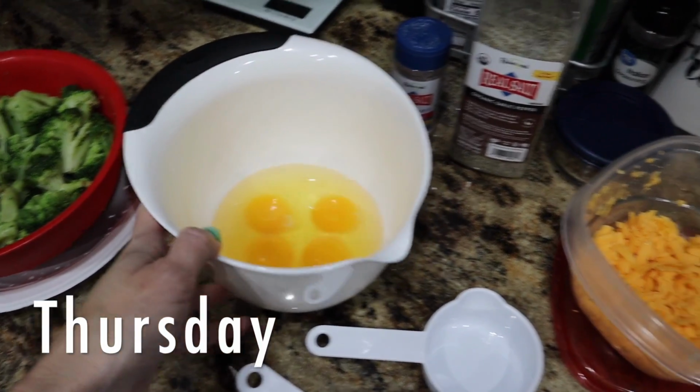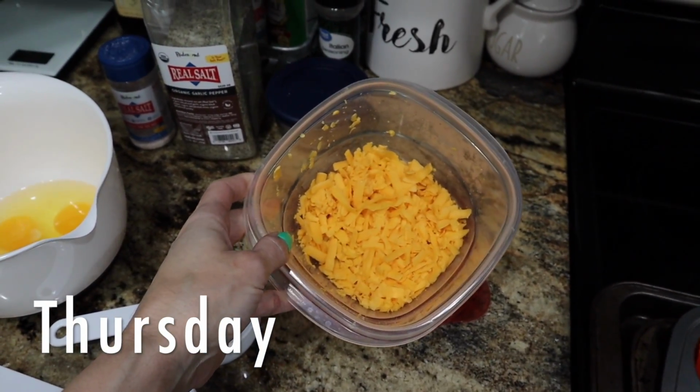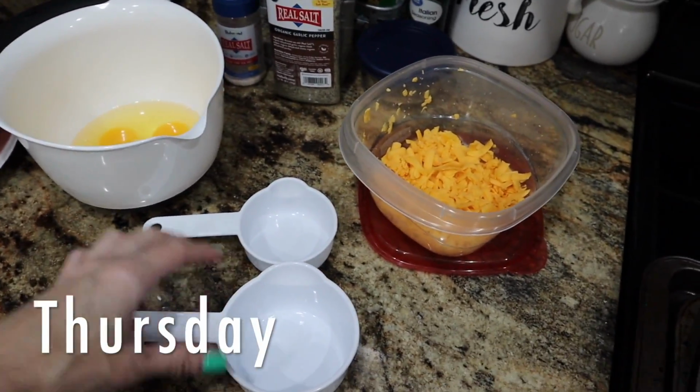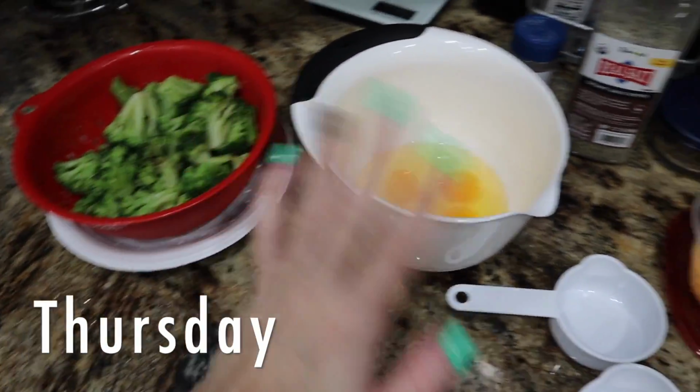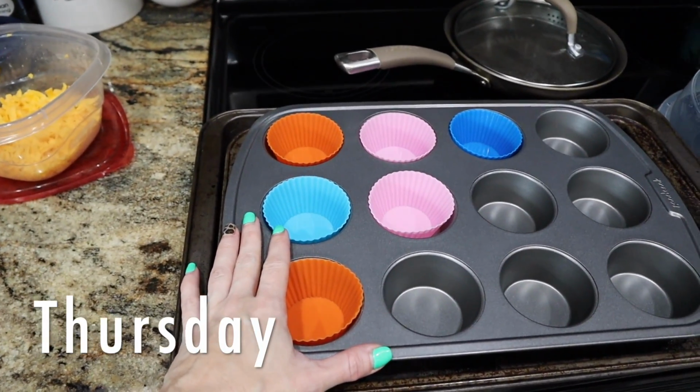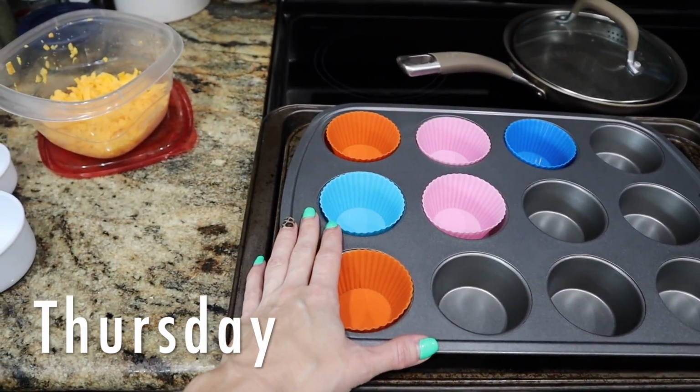I've got 4 eggs in there and 1/2 cup of cheese. I'm going to just do sharp cheddar because I think that's going to pair well with the broccoli. And I'm going to go ahead and chop that up, get this all mixed in the oven. And we're just going to bake these on 375 for like 15 minutes. Just keep checking on them.